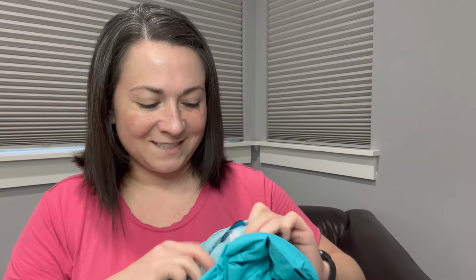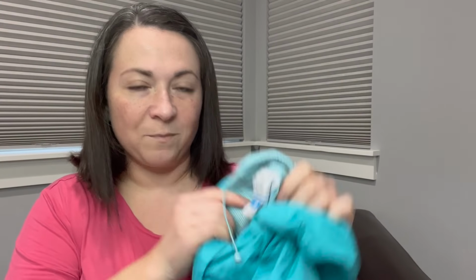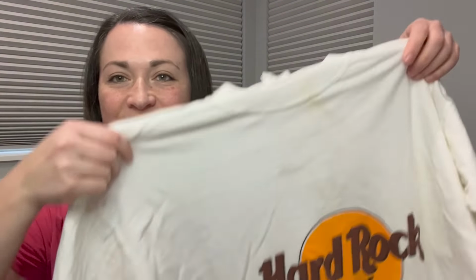I also grabbed this Columbia jacket. This is a women's size large and it was in great condition. There's nothing wrong with it. Well, there was a little bit of discoloration here along the zipper line, but I just used this stain spray that I use. It's called Grandma's Stain Remover and it's supposed to remove everything. And it did on that. So I was stoked.